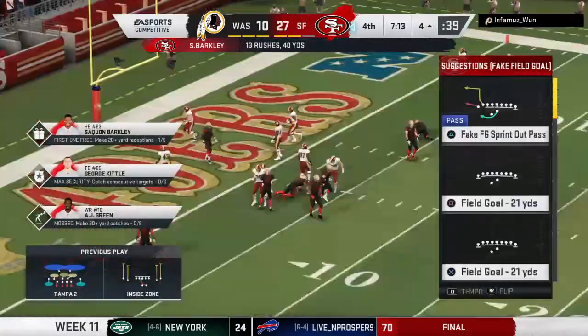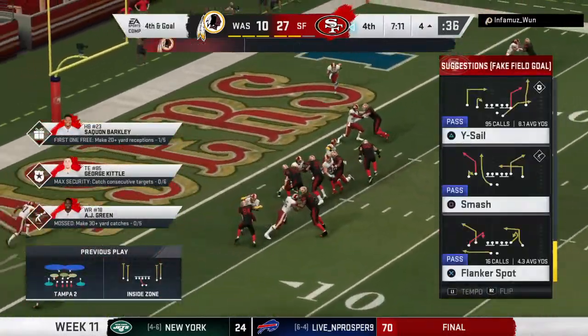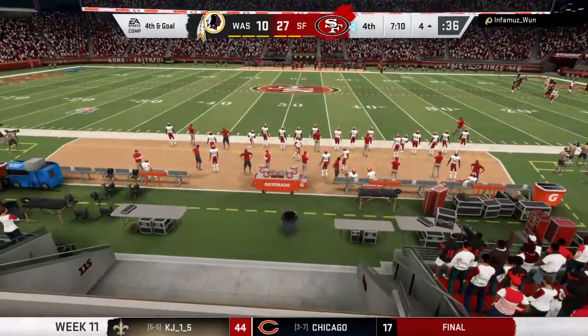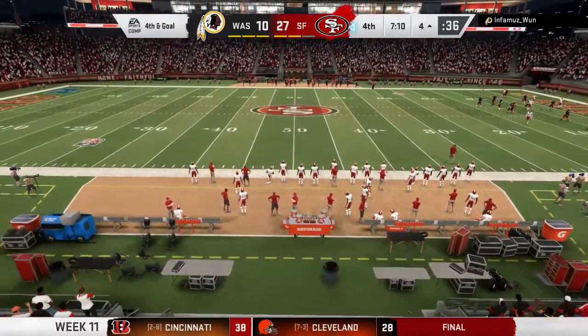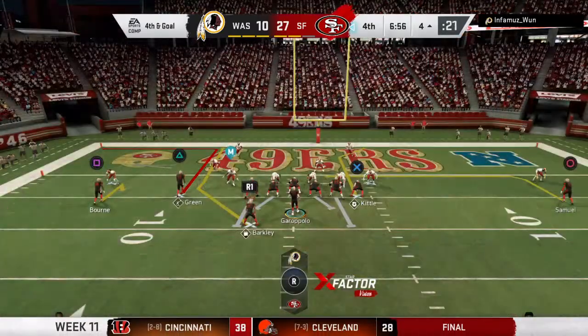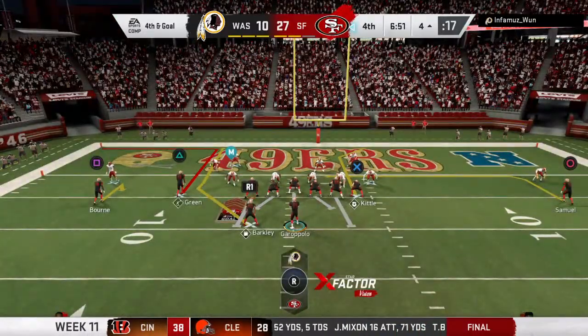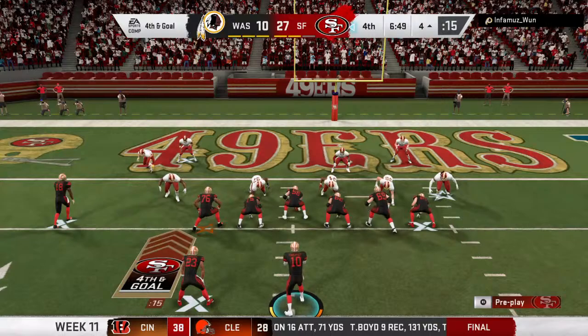And the hole closes quickly here. He can fight only to about the 4. Give him a couple on the run there, and now they're in that in-between area here on 4th and goal. No movement from the field goal unit. They've got 4 full yards to go here on 4th and goal to hit pay dirt, but they're going to go for it.